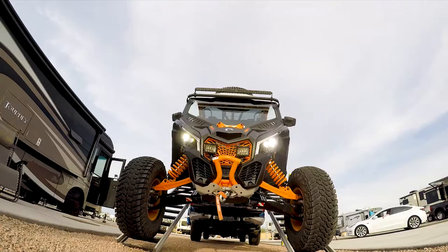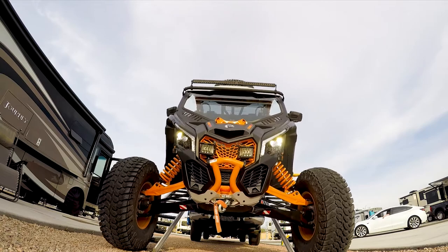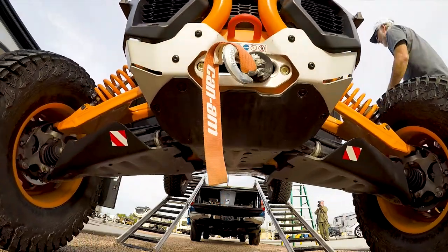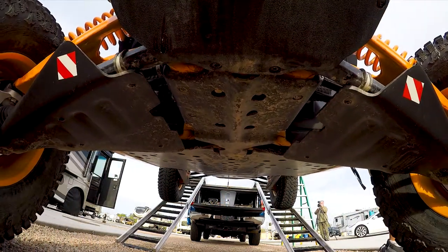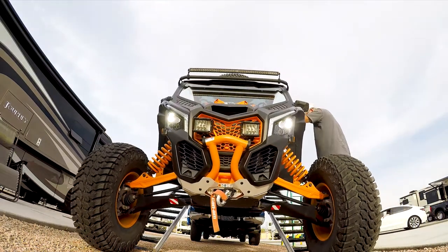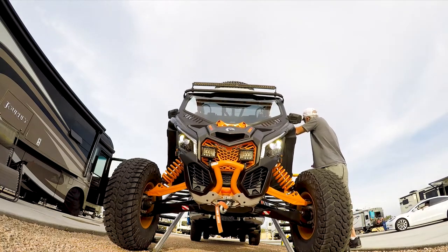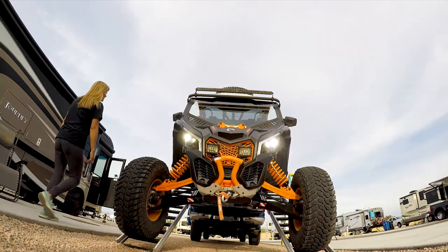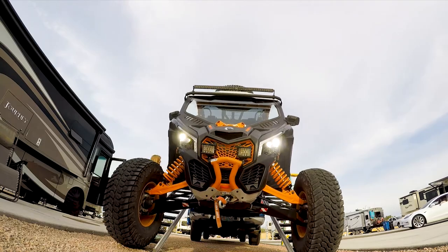Now, we've met a young couple, Mark and Shelley, that's Shelley with an I, who have found a unique way to deal with a conundrum. They have a beautiful Class A, a really nice pickup and a tricked out Can-Am.